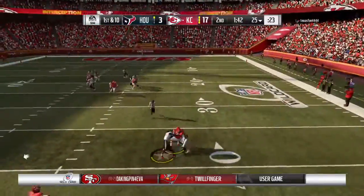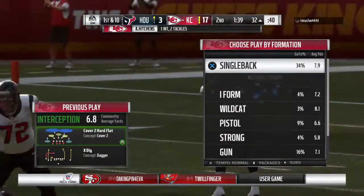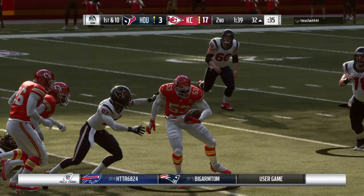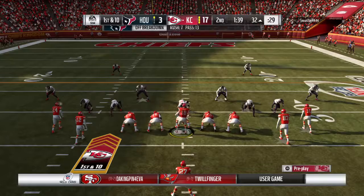Into a double team, and it's intercepted. Picked off here by Anthony Hitchens. And he'll get this back to the 32-yard line. So that's back-to-back drives where they've thrown an interception. Ordinarily, we look at the offense and say, what's going on with your scheme? Maybe we should look at the defense and just give them a whole lot of credit. They've got them frustrated right now.